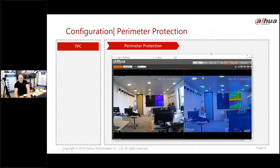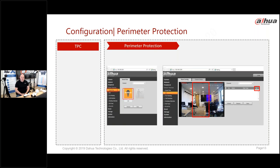Okay, so this will be an example of the dual lens that we see. We can go into settings and smart plan, and then we activate the IVS, the intelligent video system. And let's remember that, guys, whenever it comes to a camera freshly deployed from Dahua Technology, it is resource free, because you could do people counting, you could do heat mapping, you could do IVS, you could do face detection. But of all of these coulds, you need to decide the resource of the camera.